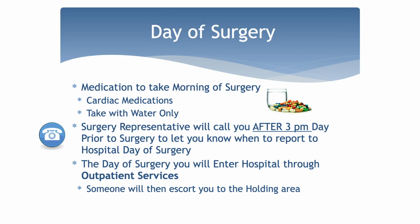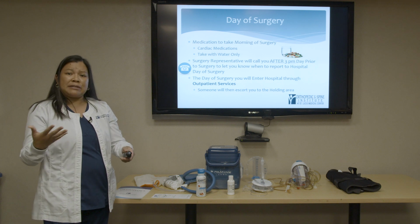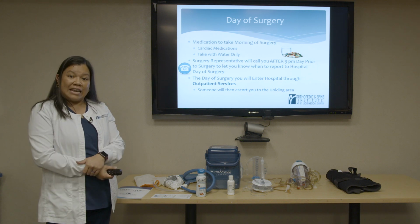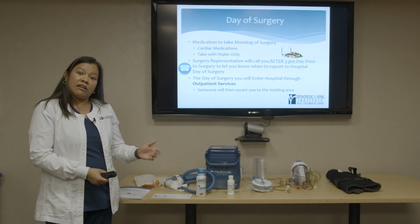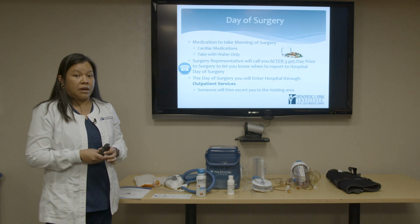What is important: the day before surgery, after 3 p.m., a surgical representative will call you from the number provided. Say you have surgery on a Friday. They will call you on a Thursday from around 3 p.m. to about 6. Give them some time, because they are making sure where you are listed on the surgical schedule, and they want to tell you the correct time to come in, not too early. If you have surgery on a Monday, you'll be called on that Friday between those hours of 3 and 6. Of course, if you have any questions or you don't hear from us, please call the hospital and we will give you any information we can.